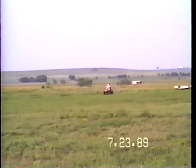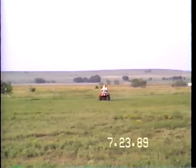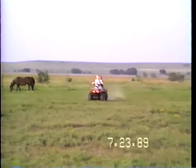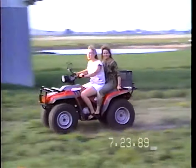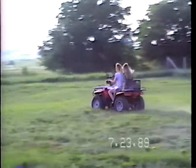They've never ridden a four-wheeler before. Watch where you're going, there's a pole. There's a what? A pole. A pole out there. Okay. Cody ran over here. Yeah. Cody wants over here now.